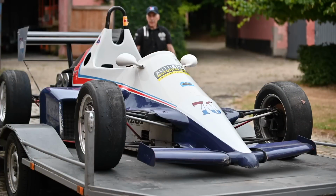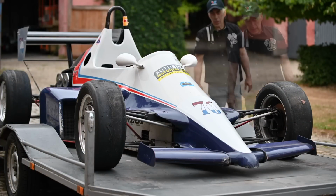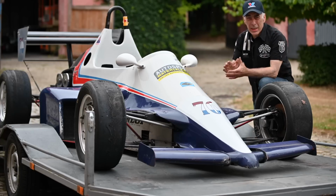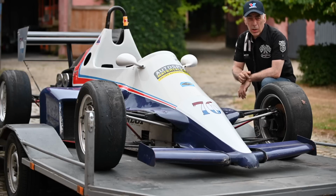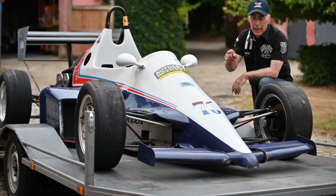And here it is, a unique and all original Formula Konig race car. Just in case you don't know what Formula Konig is, it's a German racing class that started somewhere in the mid-80s until the early 90s. And actually Schumacher was one of the champions in 1988 with a Konig race car exactly like this one.